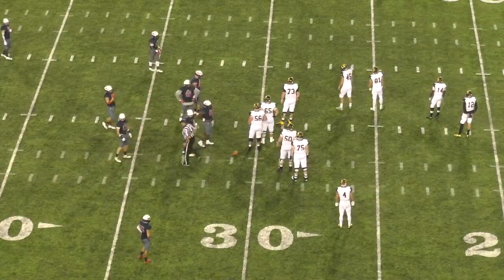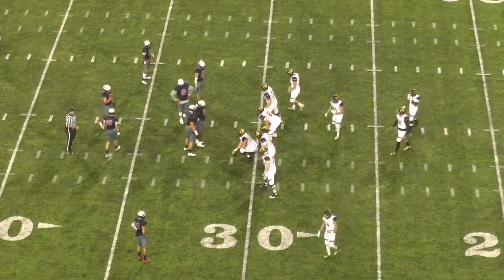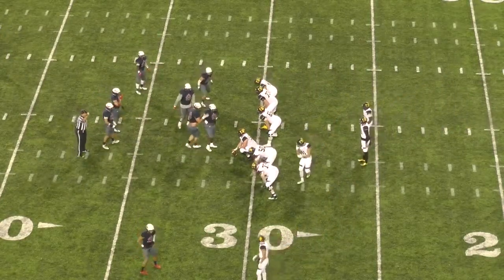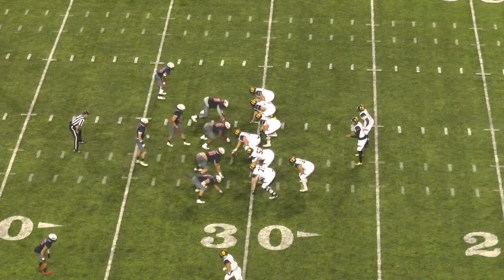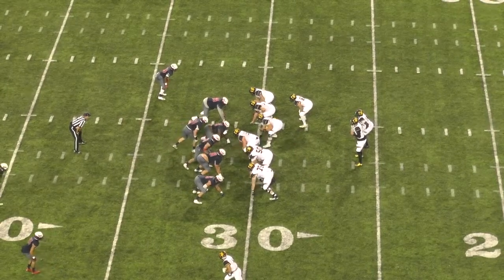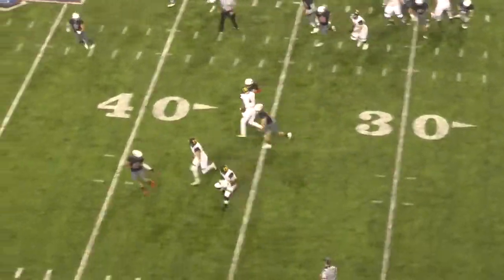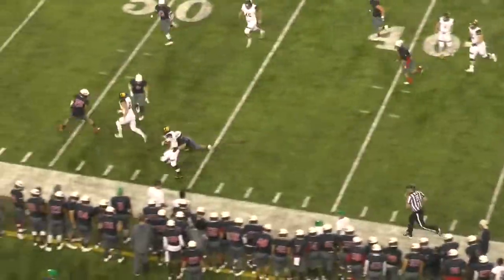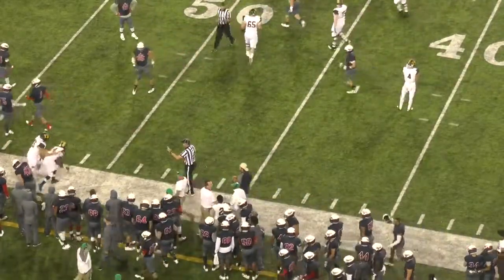So it's a very makeable situation. And this is where the Pioneers have to get a stop here deep in Panther territory to force them to turn the ball over so that they don't lose field position here. Okay, McLeod moves over to the right. Give to E.J. Colson. And Colson, nice little run, and gets the ball out to about the 47-yard line.